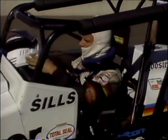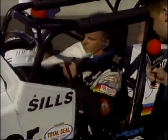Jimmy Sills, as we mentioned, unfortunately has dropped out of this race. If you're wondering what happened to the guy who started on a pole, well, Bob is with him right now. Well, the day is over for the pole sitter, Jimmy Sills. Black flagged, and evidently the car losing some oil. Jimmy, any idea what the problem was?